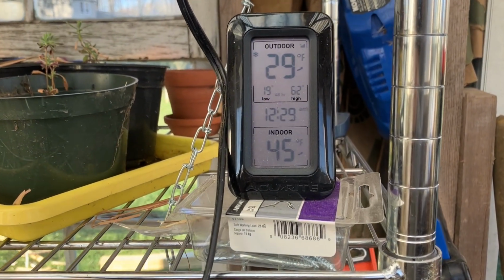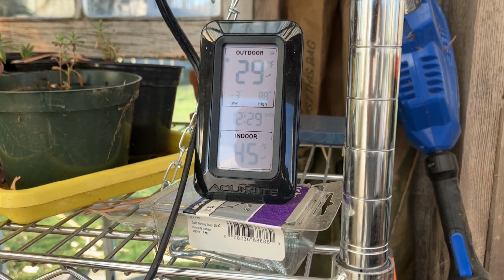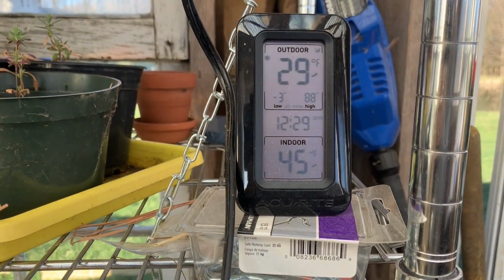Right now, like this morning, it looks like on the shady side of the greenhouse it's 29 degrees, but here inside is 45. So it is holding heat better.